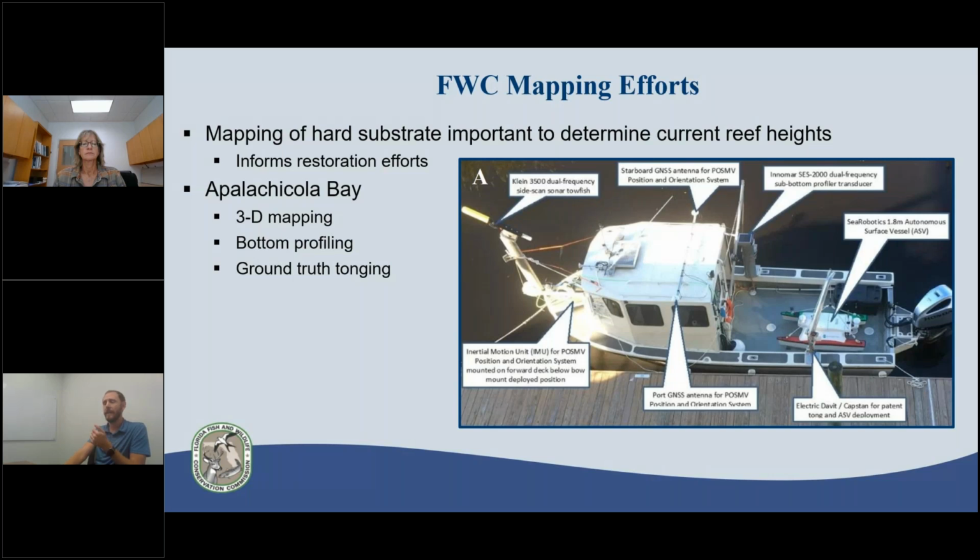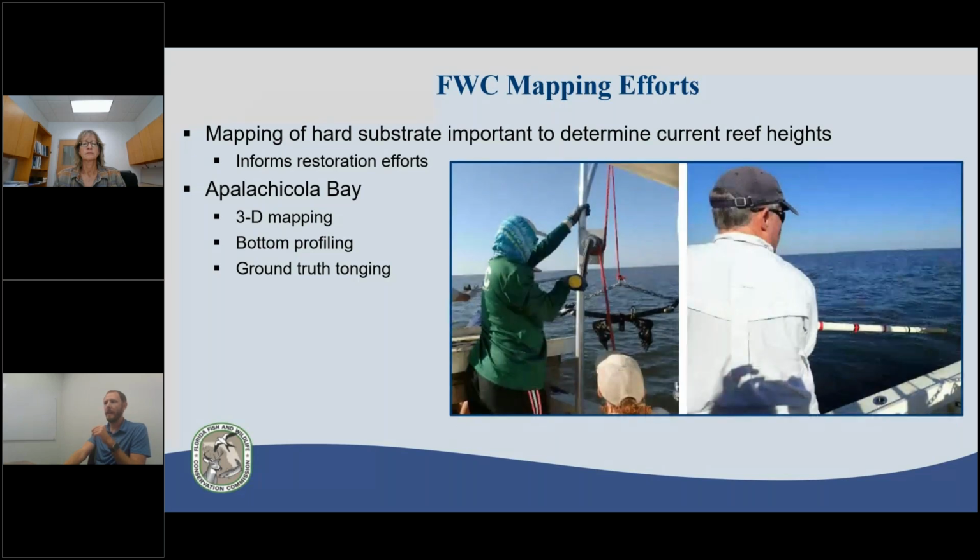collect a lot of data, 3D mapping, bottom profiling, and we also had individuals who were tonging and really kind of poking around the bottom to make sure that the data we were seeing in the mapping was reflective of what we were seeing with some of this ground truth tonging.